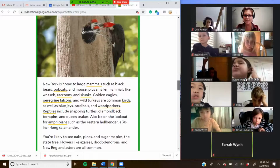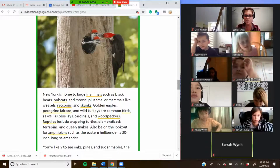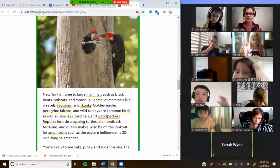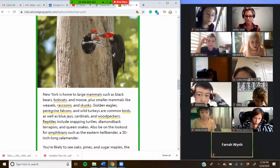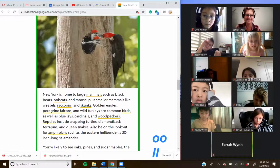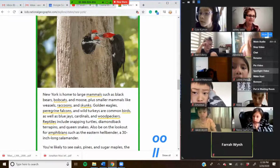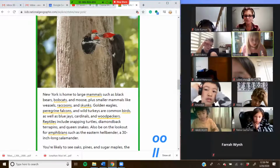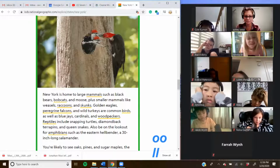Do you want to read about the animals, the wildlife that we have in New York? Can you read the New York is home to large mammals? Okay. New York is home to large mammals such as black bears, bobcats, and moose, plus smaller animals like weasels, raccoons, and skunks. Yuck! Golden eagles, peregrine falcons, and wild turkeys are common birds, as well as bluejays, cardinals, and woodpeckers. Reptiles include snapping turtles, diamondback terrapins, and queen snakes.